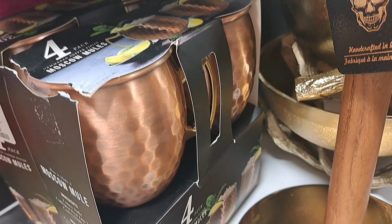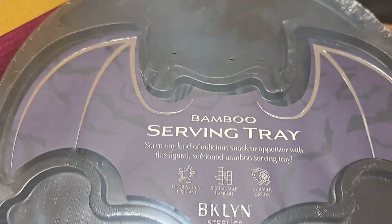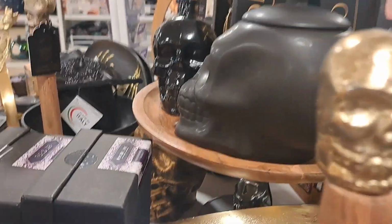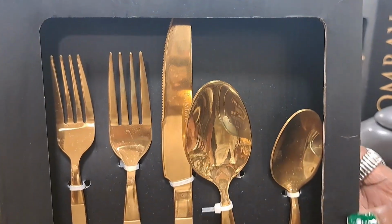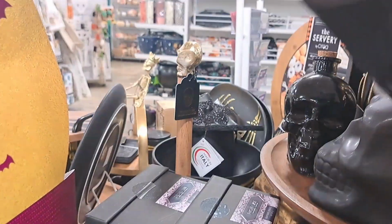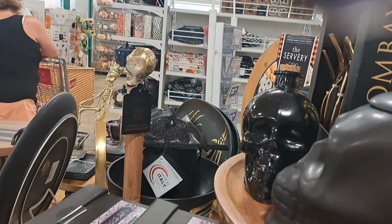Look at these little mugs right here. These are cute, too. Look at that. I don't know how much this stuff is. Okay, different prices. They got the serving tray like that. But this little set right here is so cute. This 20 piece. That's my nails in the camera, so sorry about that. 20 piece Bombay utensil set. And this is $30. That's good.